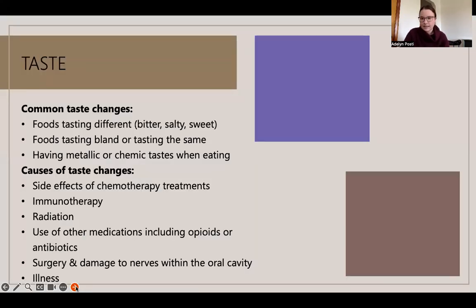So, common taste changes that occur because of cancer and cancer related treatment include food tasting different. It may taste really bitter, it could taste salty, maybe it tastes really sweet. Maybe foods start tasting bland or they taste the same. And then there is a common occurrence of having a metallic or chemical taste when eating. What are the causes of taste changes?